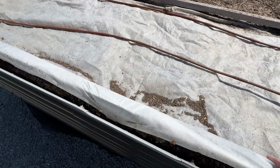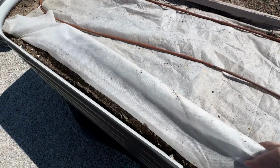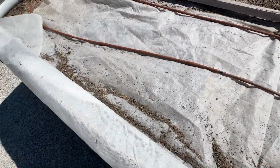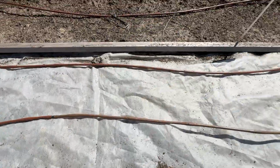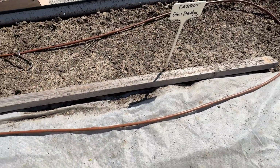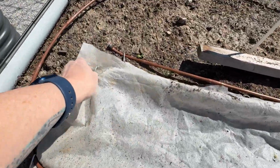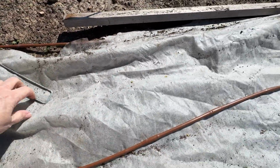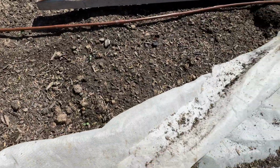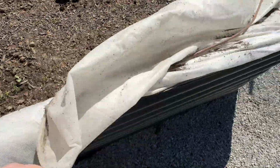So I'm going to try to hold the camera with one hand, and oh my gosh, we've got some landscaping staples that we put in because we had super high winds. So let's undo the landscaping staples, get those off of there so I can lift this up, and let's take a look and see what we can find out in terms of germination of my two different carrot varieties. Let's see what it's going to reveal.